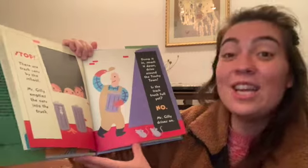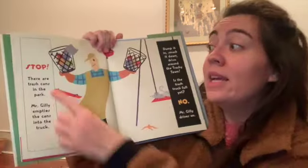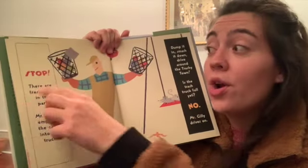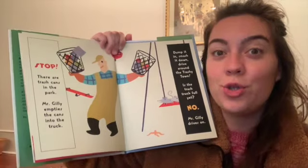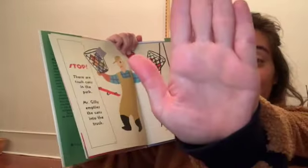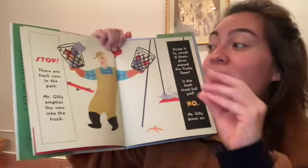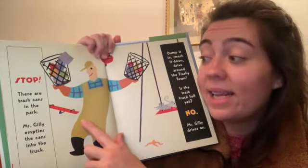Okay, Mr. Gilly drives on. Con los ratoncitos. Here we go again. That word. Stop. Para. Okay, here we go in 3, 2, 1. Stop! Para! There are trash cans in the park. Tenemos que ir al parque.